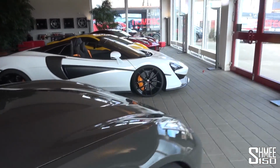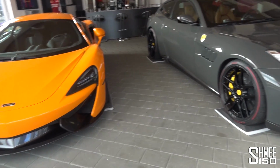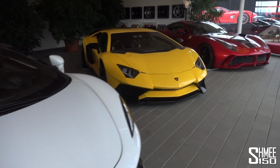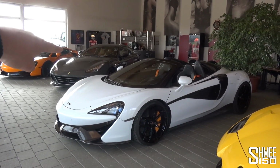And I mean, just right now, the colours, the cars, the red, yellow, white, grey and orange, the McLarens, the Ferraris, the Lamborghini. This is a lovely, lovely showroom display. Anyway, let's just quickly hear the startup of that Lusso.